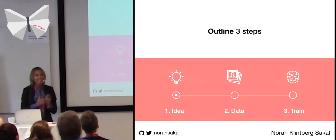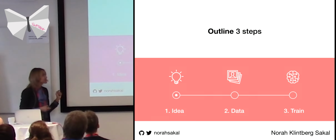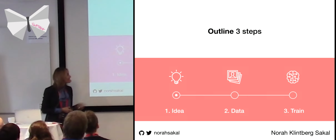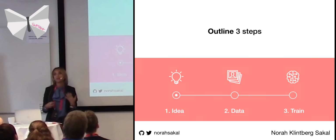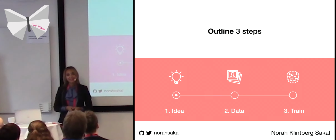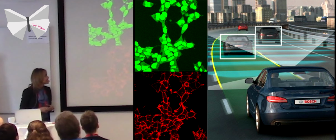But let's talk about this talk today. Basically, I'm gonna talk about how to build yourself a deep learning application using 3 easy steps, starting with the idea phase, finding something to apply the technology on. Later, a bit about data, the most time-consuming part, but also a very valuable resource and a prerequisite for a good model. And then the last part, which is training the model itself. So let's get into it.